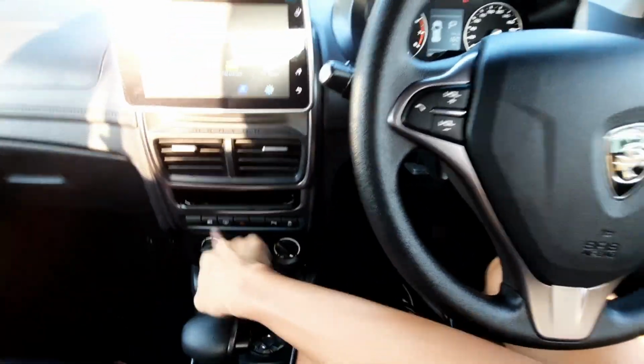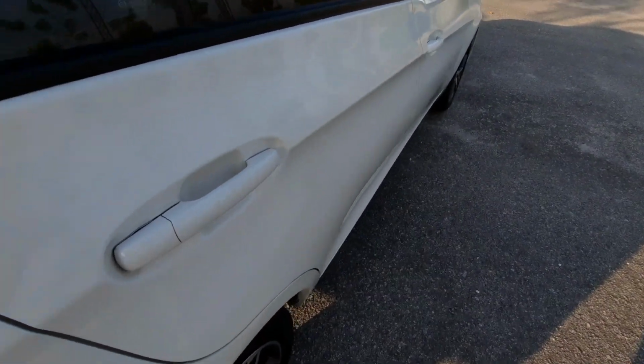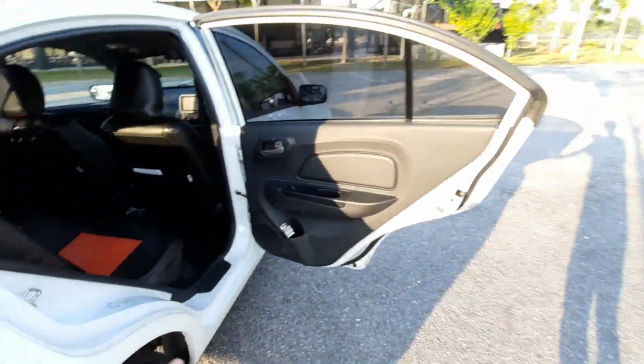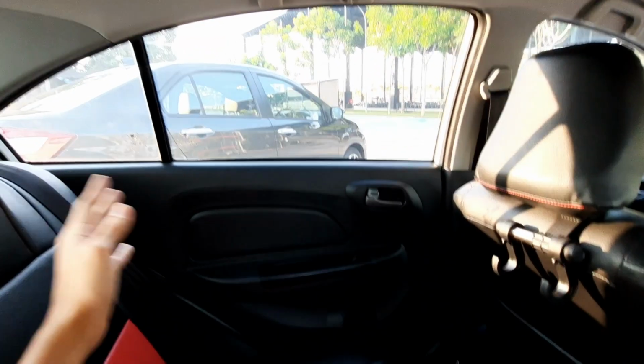So now let's check out the back seat of the Proton Saga. Like I mentioned, the door opening for the rear is quite wide, so it gives you easy access into the car. The front has been adjusted to my comfortable driving position. So I get about this much in terms of legroom, this much in terms of headroom. It's actually not that spacious compared to the Perodua Bezza.